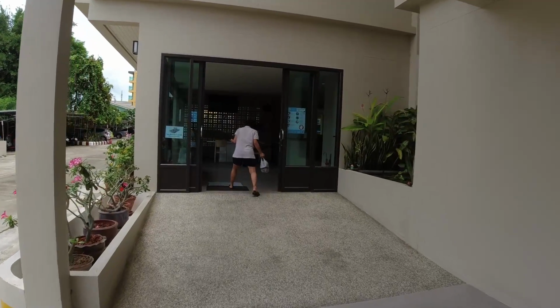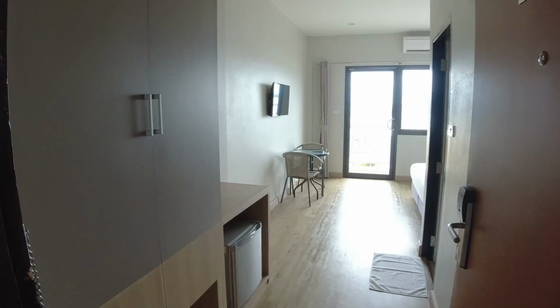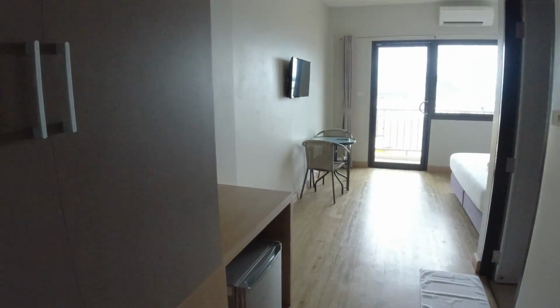Okay, let's go check out this hotel then. So we'll go in here and ask if we can look at a room. Here is the reception area. I'm going to look in this room right here real fast.